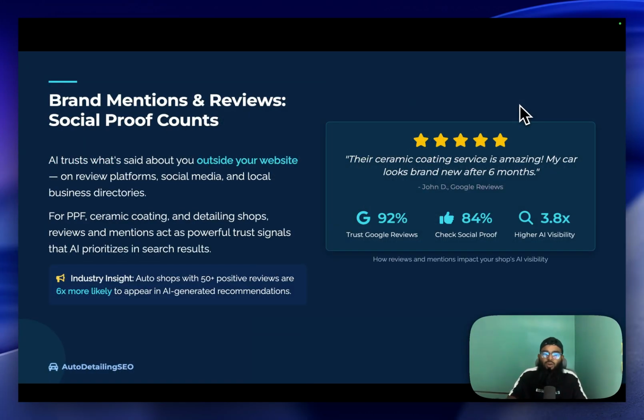Here is something most shop owners don't realize. AI doesn't just look at your website. It looks everywhere. It scans the entire web for mentions of your brand: reviews on Google, social media posts, local news articles, industry forums. All of that builds your credibility. This is social proof and it matters more than ever. So encourage your happy customers to leave reviews, get featured in local media, be active on social platforms. Every mention adds up. It tells AI this shop is legit and people trust them, and that trust is what gets you recommended.